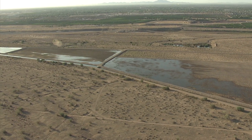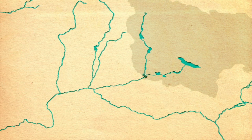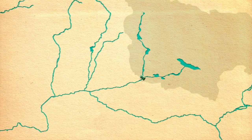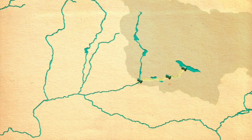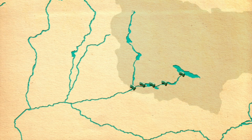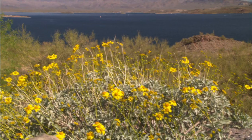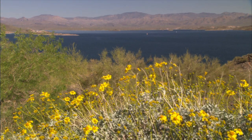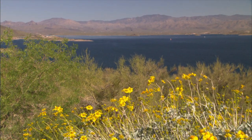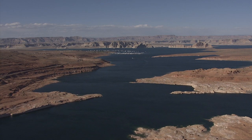SRP built several reservoirs along both the Salt and Verde rivers to store water during the hot summer months and when we get below average snowfall. There are 4 reservoirs along the Salt River: Roosevelt, Apache, Canyon, and Saguaro Lakes, and 2 reservoirs along the Verde River, Horseshoe and Bartlett Lakes. The major reservoir of the CAP system is Lake Pleasant. Other reservoirs that are important to CAP on the Colorado River are Lake Mead and Lake Powell.